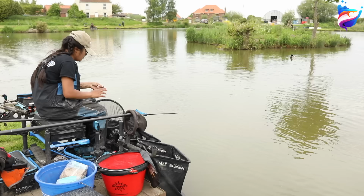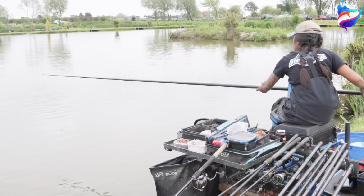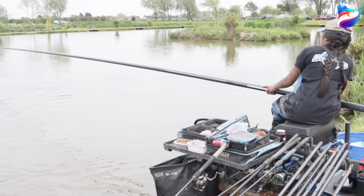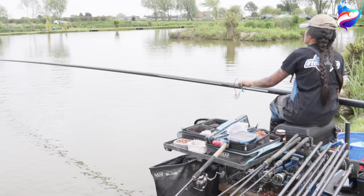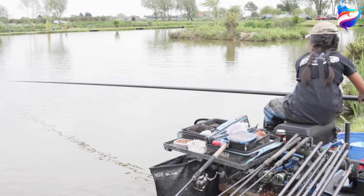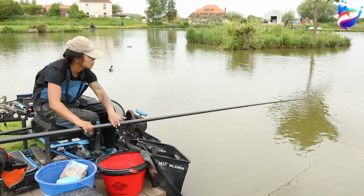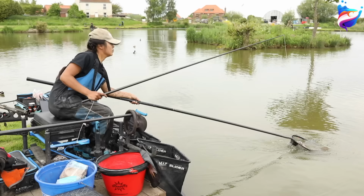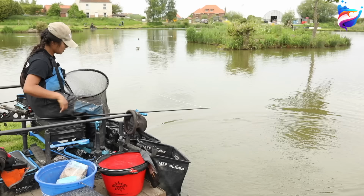Right, snaffle another one before all the ducks kick off. Catch another one. Oh yeah. Right. Let's get this one out. Catch another one. That'd be nice. Even better when they unhook themselves.